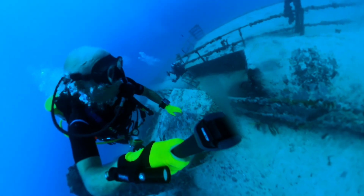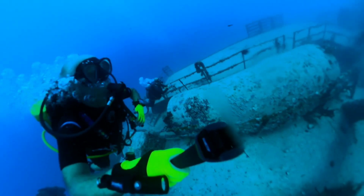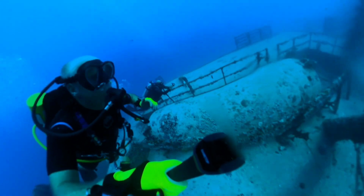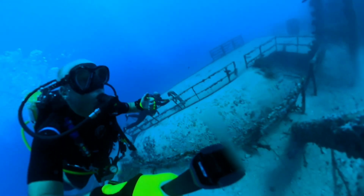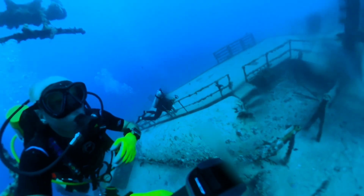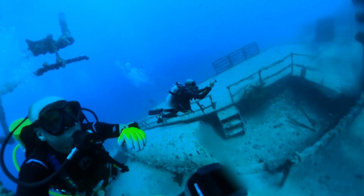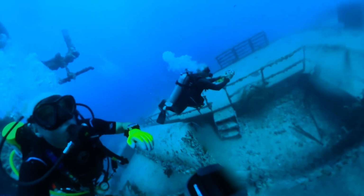This is an area where I've filmed before, going forward. The Goliath was actually in the wheelhouse area. He was hiding inside of a dark area, probably because there's so many divers.